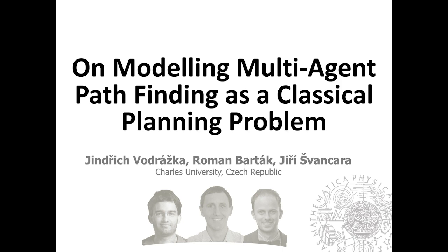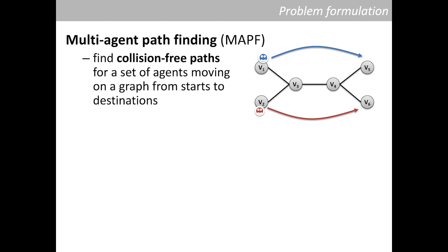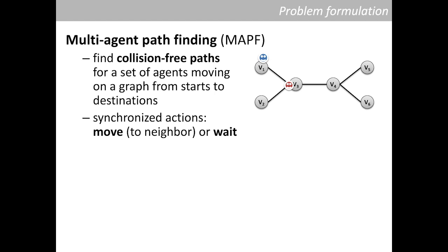I'm going to talk about solving a multi-agent pathfinding problem, which is a problem of finding collision-free paths for a set of agents moving on a graph. At each time, an agent can either move to a neighboring node, or stay in the node where it is right now. At the end, each agent should be in its destination, and there should be no collisions between the agents. There are several types of collisions.